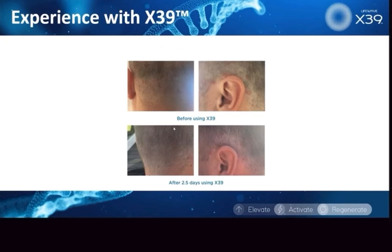Same thing here. This was eczema. And again, we're not claiming we're curing or treating it. We're just improving the symptoms. 2.5 days and reduction in inflammation and pain.